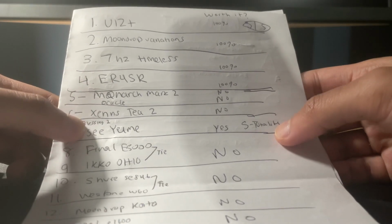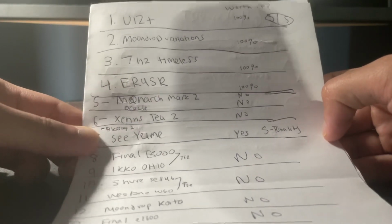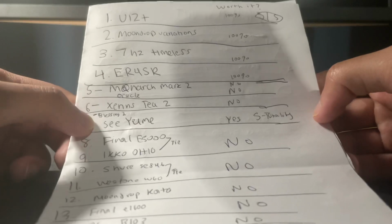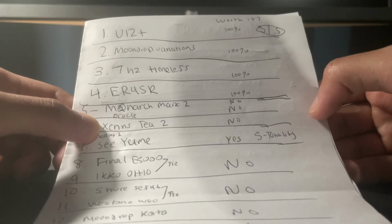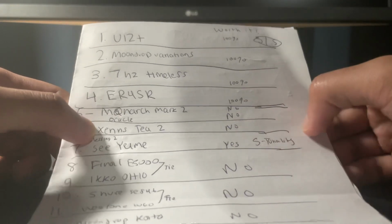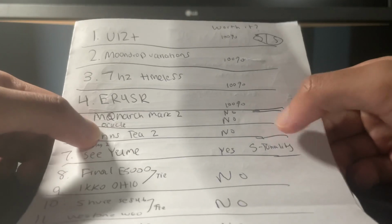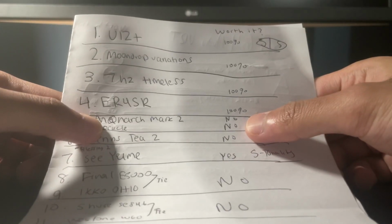Blessing 2, is it worth the money? No. Unless if you get it for like under 200 bucks or around there. But for regular price, not worth the money. Zen's T2, is it worth the money? No. Very overpriced. Oracle, is it worth the money? Absolutely not. Overpriced. Monarch Mark II, is it worth the money?